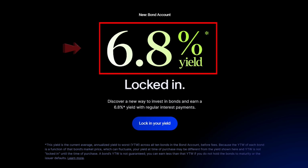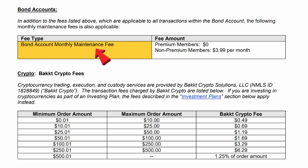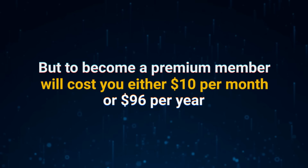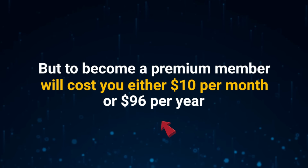In addition, this stated yield here is before fees. For this bond account, Public charges a monthly maintenance fee for non-premium members of $3.99 per month. It's free for premium members, but to become a premium member will cost you either $10 per month or $96 per year.